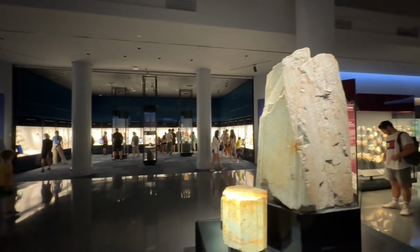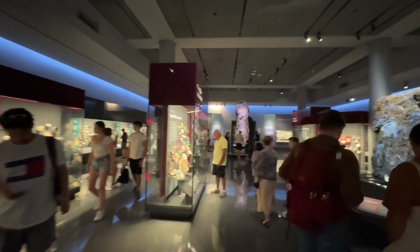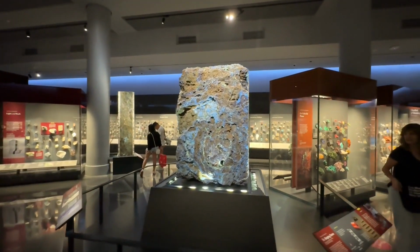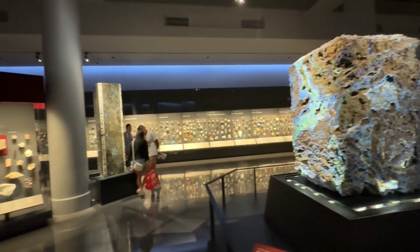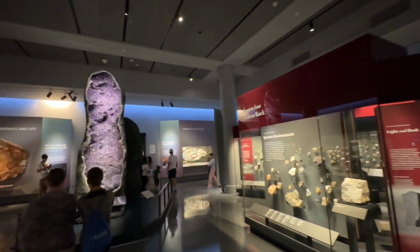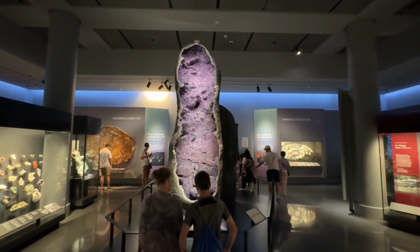We have more displays over there, and this is one of those. This is one of the largest exhibits in terms of rocks and minerals that I've been to. This is something that Chicago does not have. Not to bash on Chicago, but Chicago is a great place. But look at this rock.